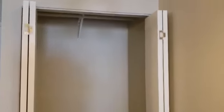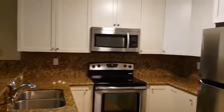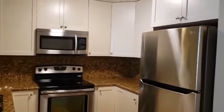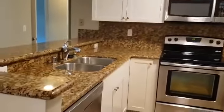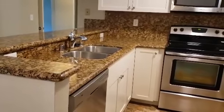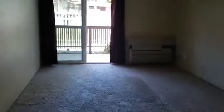To the left, you have a dining area with a closet space for storage. To the right of the entrance, you have an open kitchen with stainless steel appliances, beautiful white cabinetry, and granite countertops. The carpet in this home will be getting replaced with wood flooring throughout.